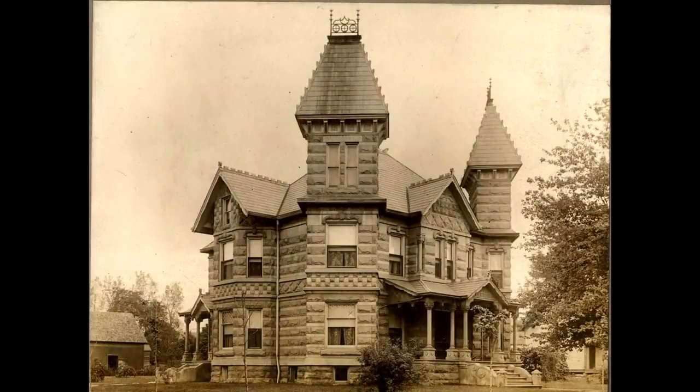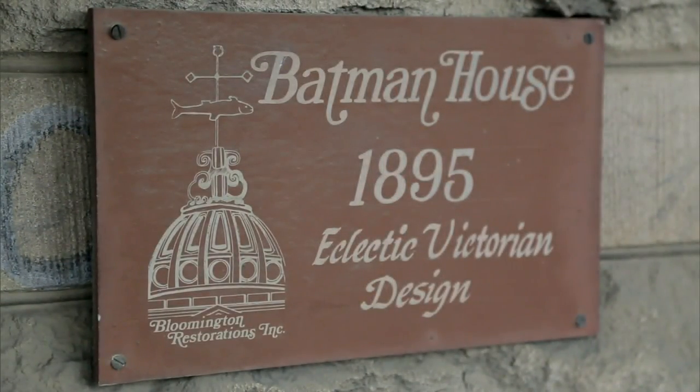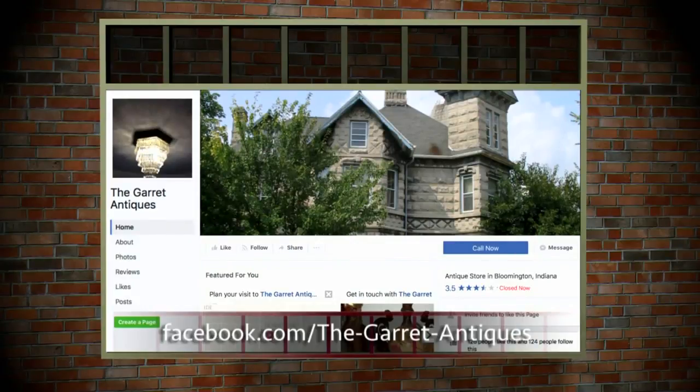It makes me feel good, because it makes them feel good that now something that was passed down to them is usable again. So it makes me feel great. Just as the Garretts assured that the Batman House was made usable again and will pass on for generations to come. For hours and directions to this shop, visit the Garrett Antiques Facebook page.